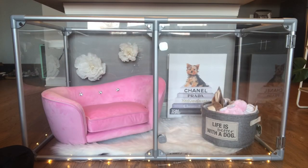Okay guys, like I said, I wanted to show you what I've done so far with Phoebe's penthouse slash playpen. So far, I have her sofa here in the corner. The one that I got from Amazon is very cute right there. And I put some paper flowers in the back. I bought these also from Amazon.